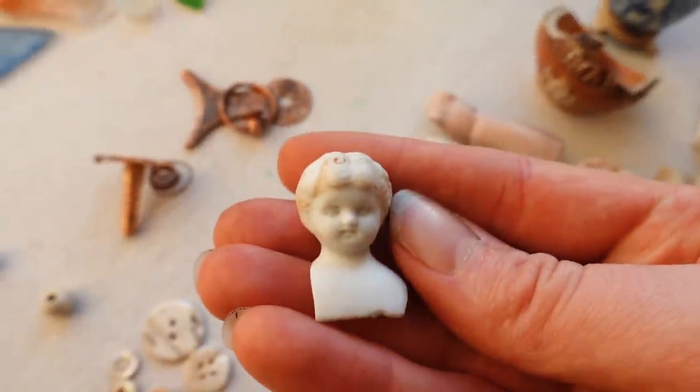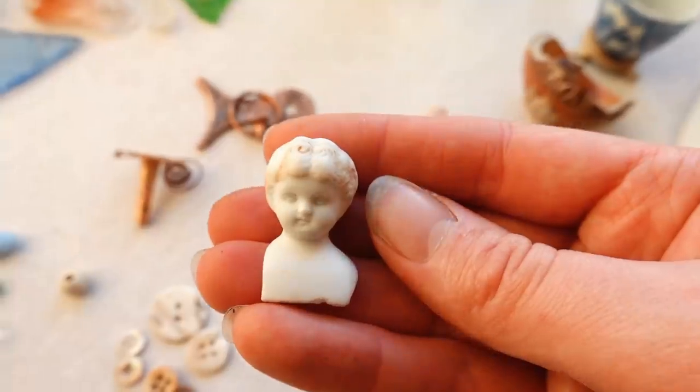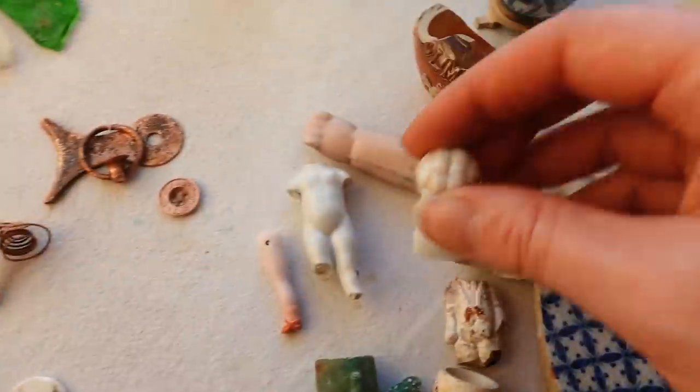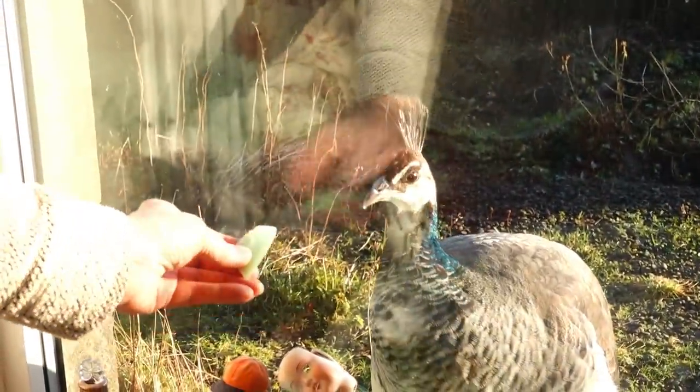Oh, and this is our first blonde doll head. The blonde's kind of come off when we tried to get some of the staining off the back. But yeah, it's our first blonde one, which is interesting. Yeah, I love it. Shrew likes a little bit of UV glass as well.